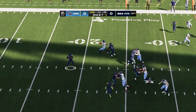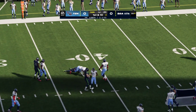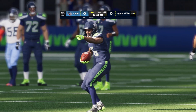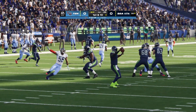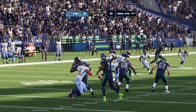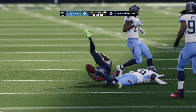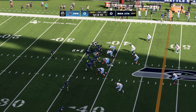The playbook is still open for the coordinator. A shotgun snap for Smith. Left side, complete to Lockett. And they're able to get this one across the 35. 10 yards and a Seattle first down. One of the ways the quarterbacks keep all the receivers alive in a play is to never lock in on any one guy. Make sure you keep your eyes moving, scan the field. And here he finds the open guy for a nice pickup.